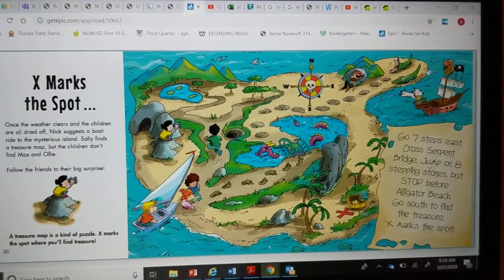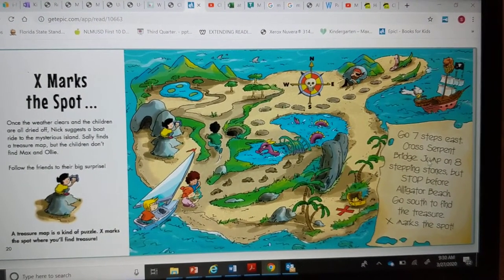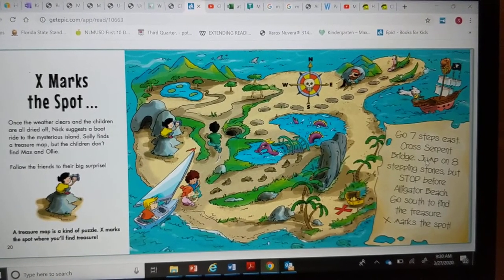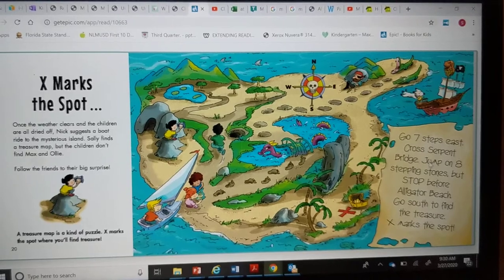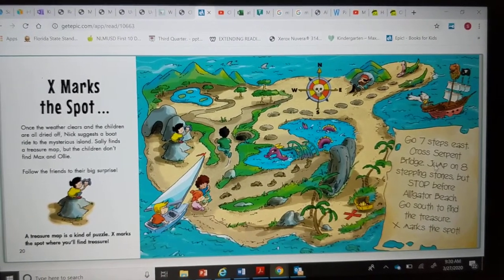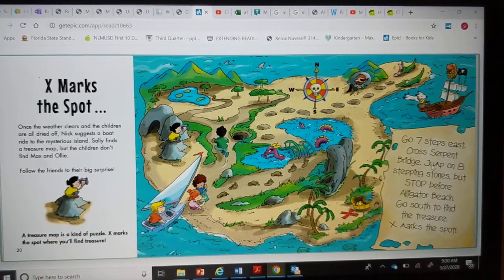X marks the spot. Once the weather clears and the children are all dried off, Nick suggests a boat ride to the mysterious island. Sally finds a treasure map, but the children don't find Ollie and Max. Follow the friends to their big surprise.